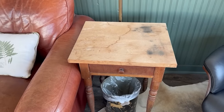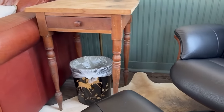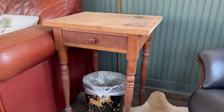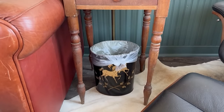Very sweet. All right, so up next is a recent thrift find that I got. I wouldn't say that it was cheap, but I got it from an antique dealer in a small town around here. Honestly, I think he gave it to me for like $30. Not like a total steal, but not bad.